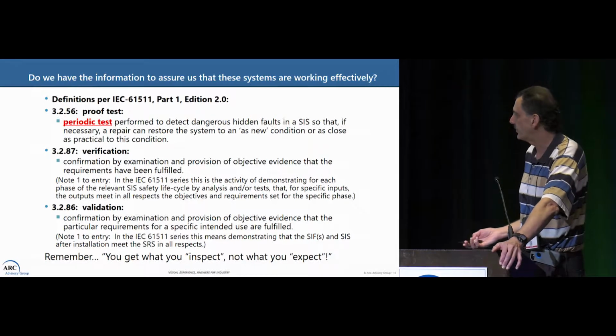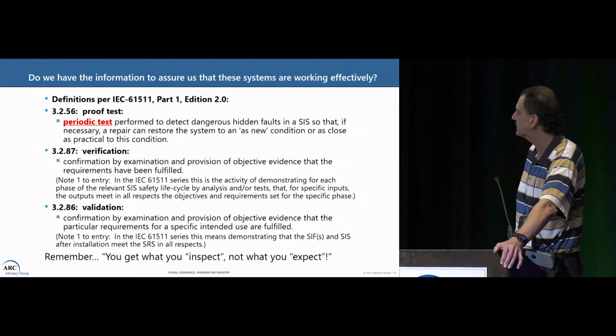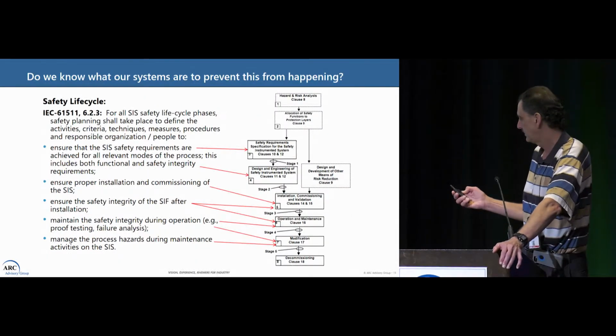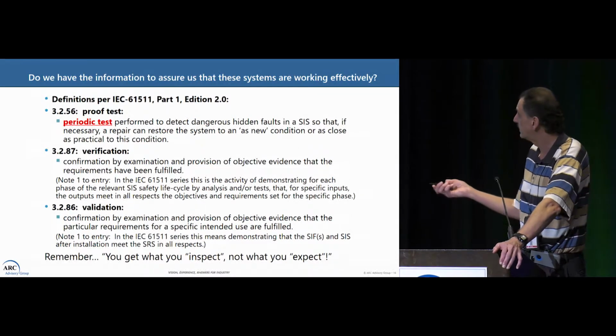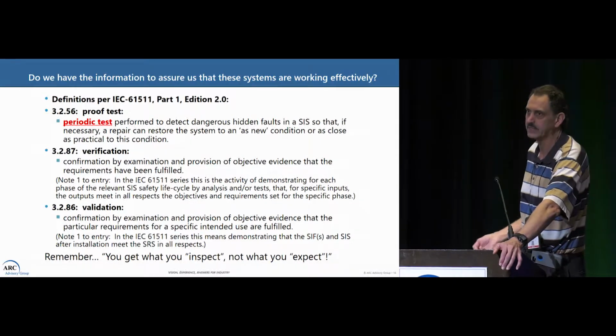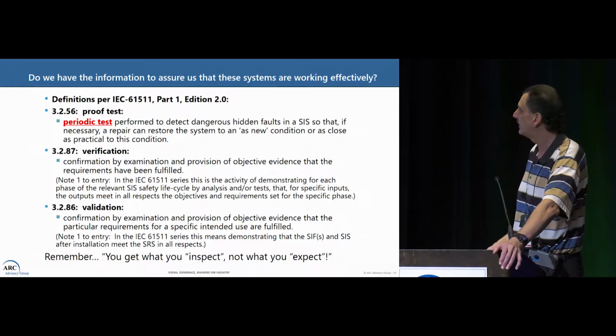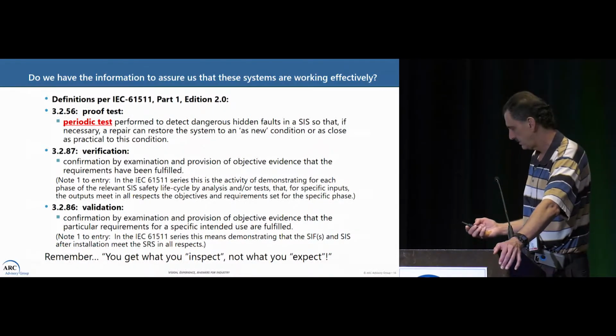Okay, remember, you get what you inspect, versus what you expect. You have to do the testing, you have to do the verification, you have to do the validation, and it has to be done over the full life cycle of your installation.